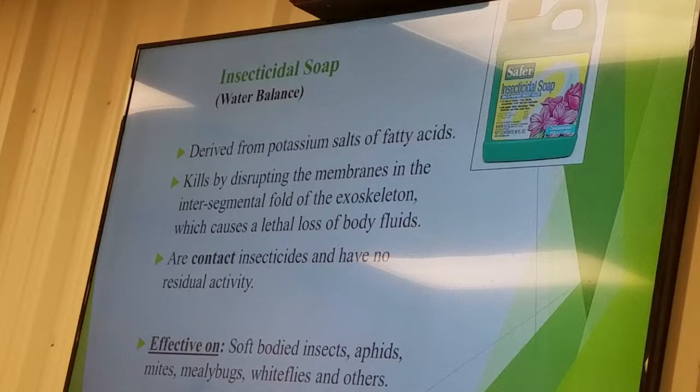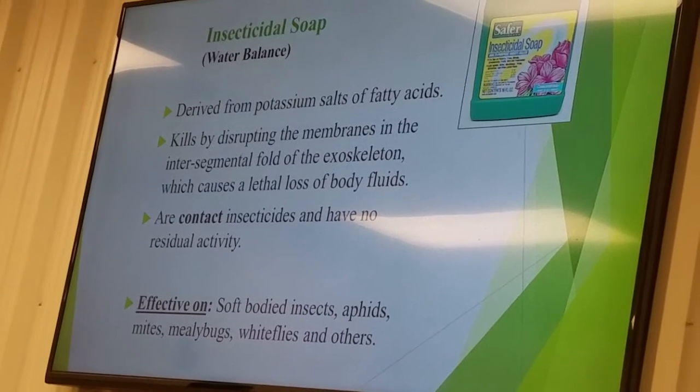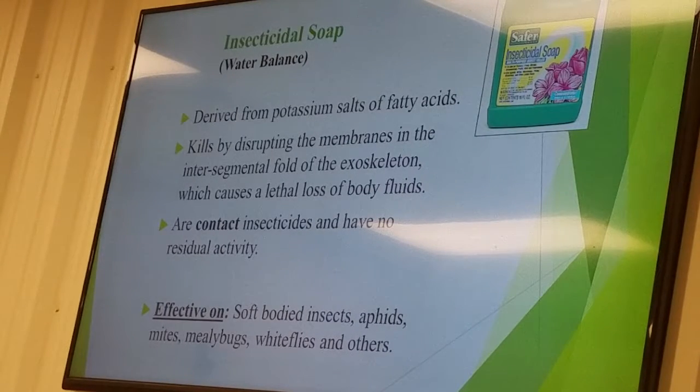Now, one of the things about organic insecticides is they typically dissipate very rapidly. So you can treat today and not worry about any residue tomorrow in a lot of those cases. That is the reason behind statements like less toxic. Toxicity does not remain as long. Insecticidal soap is a pretty good insecticide. It's an organic product, derived from potassium salts and fatty acids. Basically, it desiccates them, it dries them out. It destroys the membrane, and they leak all their fluid out and dry up. It sounds like a horrible death, doesn't it?